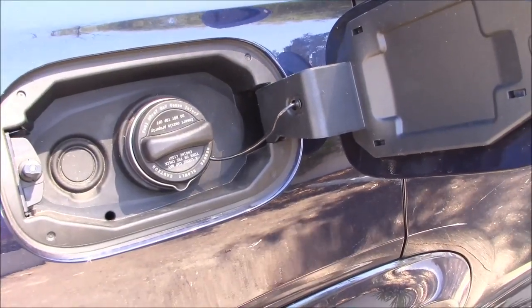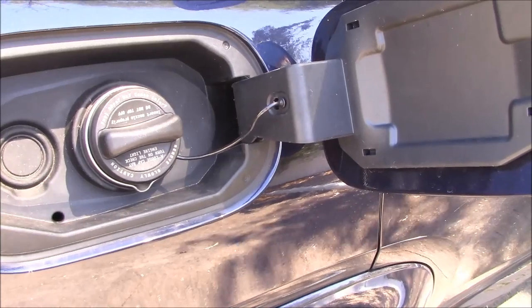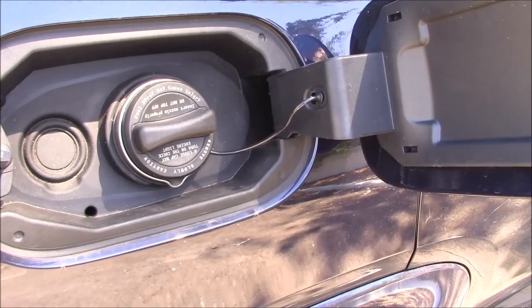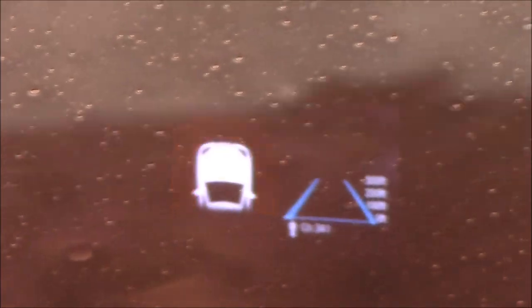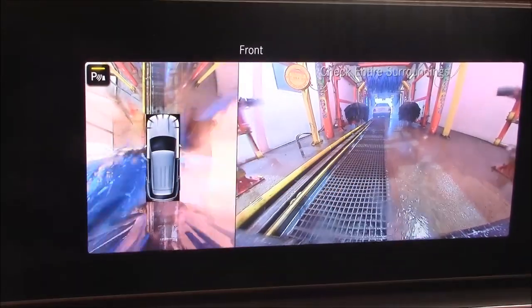You would think there would be a sticker around here telling you what type of fuel to use. Usually it says premium 91 octane only, but nothing here. I'm using premium just in case. By the way, if you get a dark color like this, you're going to be washing it quite a bit if you're in the desert. Like every day to keep it clean. And here's what the camera system looks like in case you're curious.